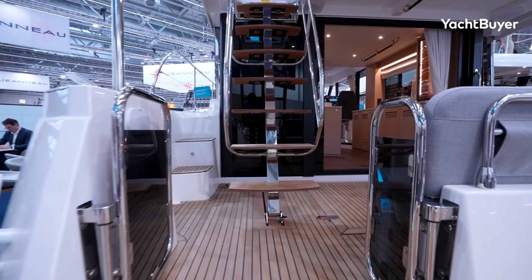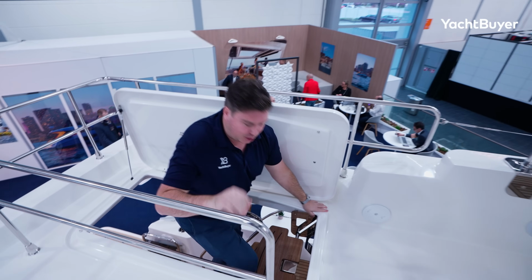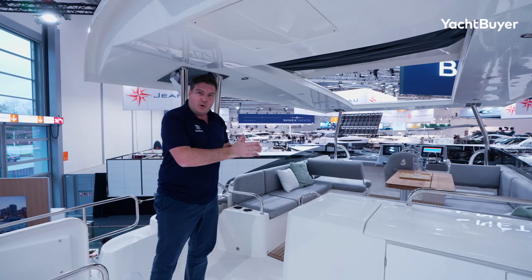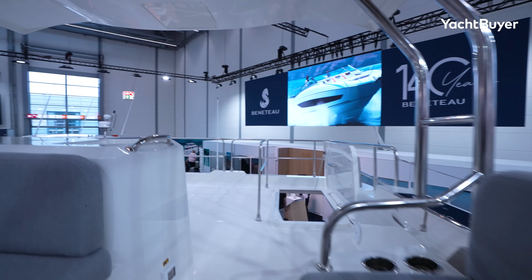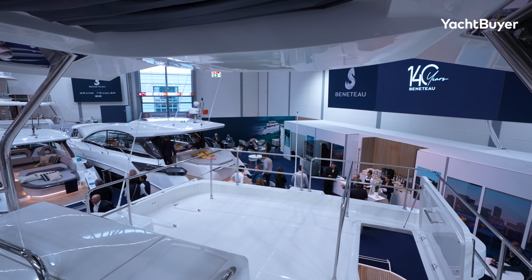Let's head upstairs. This being the only flybridge boat in our selection, we should probably have a look at the top deck and the benefits. And the good thing about the Swift Trawler range is they all have this nice extension here on the flybridge. You get a huge amount of open space back here with which you can do whatever you like.